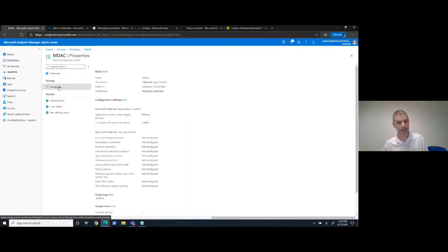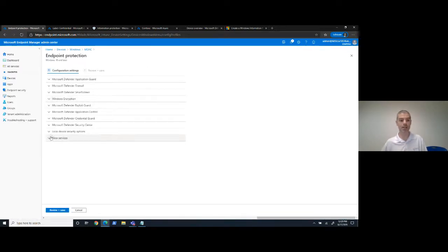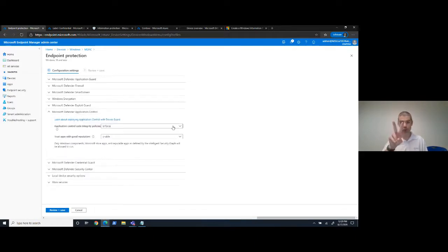But the experience is a little bit minimal compared to what we can do with a GPO. And I'll show you what that difference looks like in a second. If I come into my configuration settings and I actually come down to my Microsoft Defender App Control section, I only have two things that I can do here. One is I can enforce, the other is I can enable or not enable. And this is determining whether or not applications basically have to be signed. That is the sum total of the built-in control I have around AppLocker.